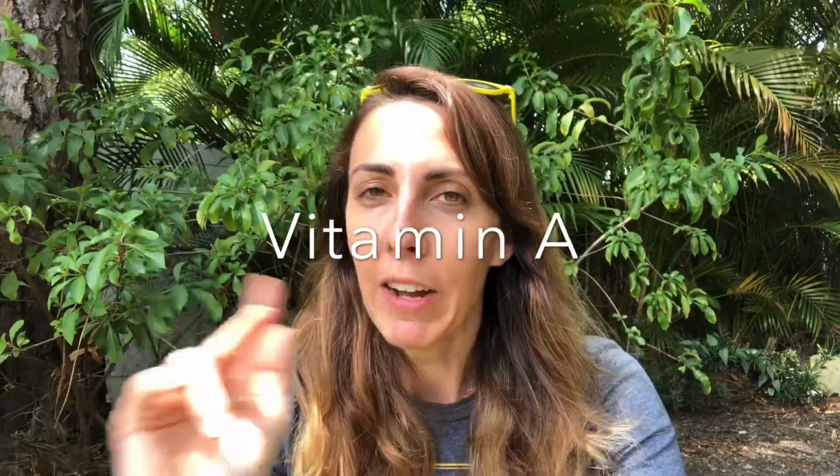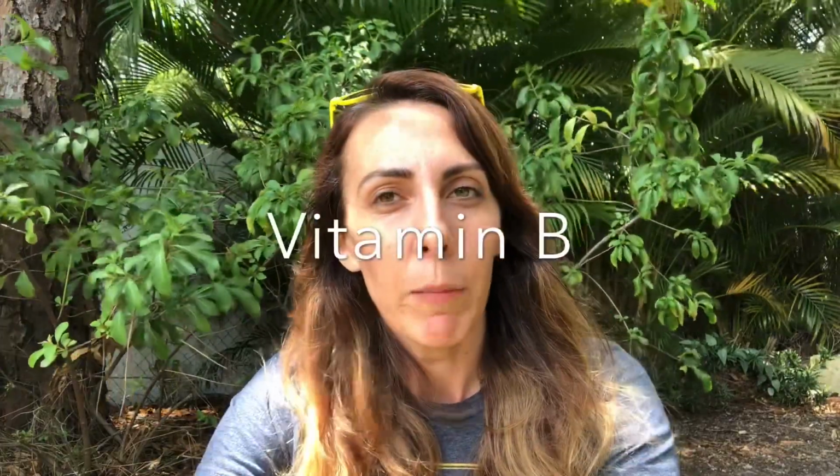But just to break it down one by one, we'll quickly go through some options of how you can get these vitamins. So for vitamin A, which is all about eye health because it has beta carotene in it, you probably remember this is carrots, or also sweet potatoes are great sources for vitamin A. For vitamin B, well, it's all about the letter B. Think broccoli, think beans.